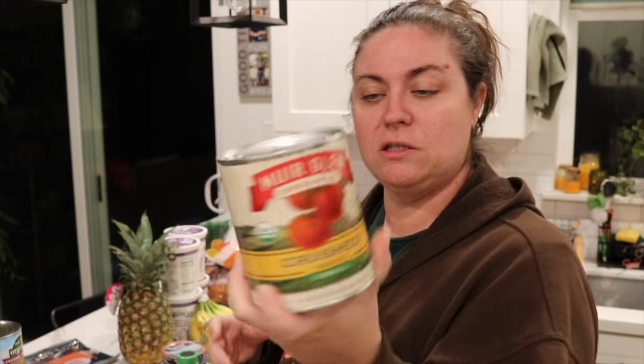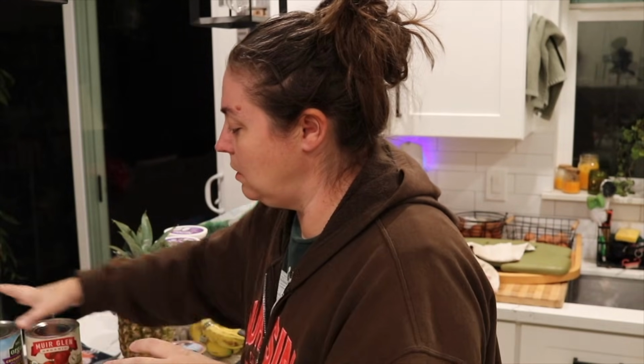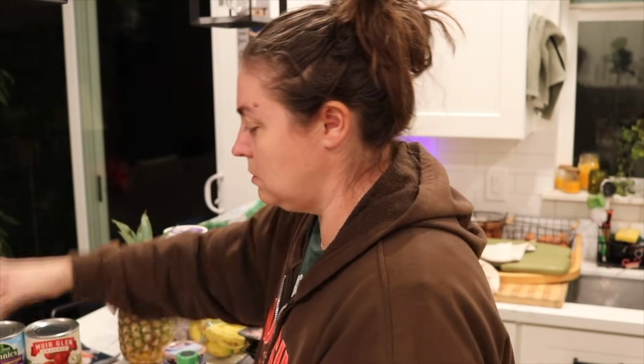I got 2 cans of crushed tomatoes and basil. I realized that I'm actually out of crushed canned tomato. And this is an organic brand. So again, I got 2 of these. And then I got a fire roasted one. I got 2 of these as well. Organic as well. And these are the big boys. These are the 28-ounce cans.